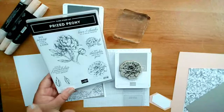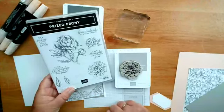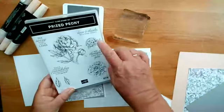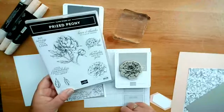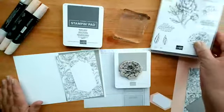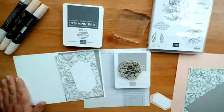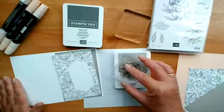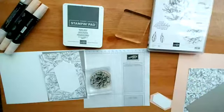And then we have 4 sentiments. Sorry for your loss. Your sweet friendship refreshes the soul. My thoughts are with you. And love and thanks to a dear friend. So nice set of sentiments. I will talk about the dies later in the week. And obviously we've looked at the papers as well. So I'm just going to mount this up and use grey granite.